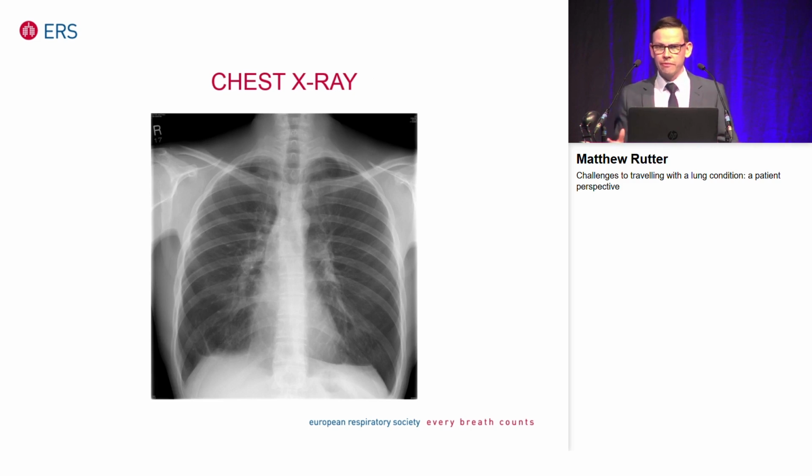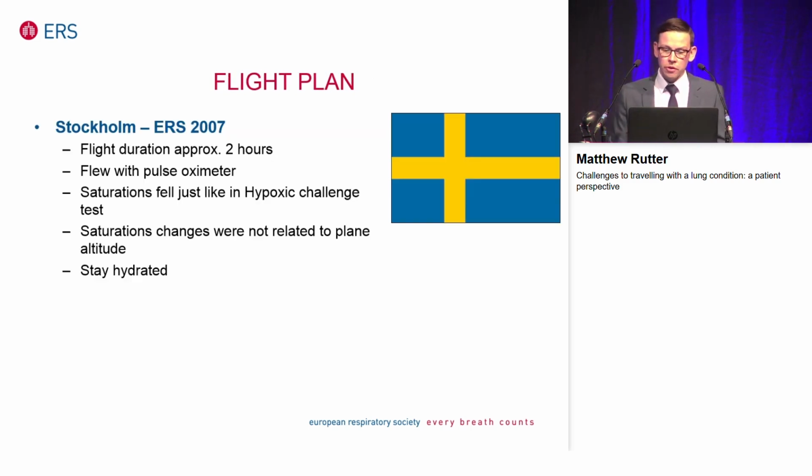So now talking about the various different flights. One of the first flights where I needed to have oxygen or have a look at it was in 2007 when we went to the ERS in Stockholm. The flight was approximately 2 hours. And what we decided to do at this point was take a pulse oximeter on the flight, just to see how I responded. Did it represent what we saw in the hypoxic challenge? And what we noticed was that the saturation changes were not related to where the plane was. Saturation changes came as soon as they closed the door, and then I started desaturating from that point. I don't know if that's a well-known fact, but that's what we noticed.